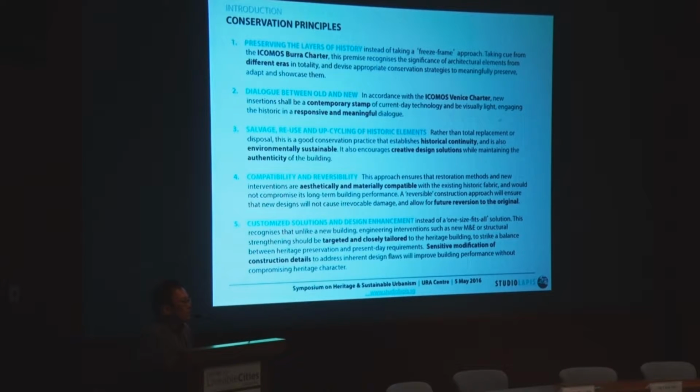Now, over time, we have distilled a set of conservation principles. These are the 5 most important ones. One, preserving the layers of history. This is in recognition that every building has layers of history to it, and it will be too reductivist to just go back to a single point in time.